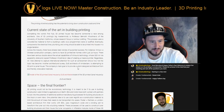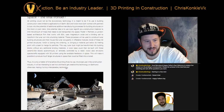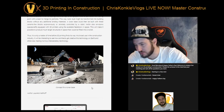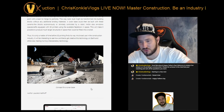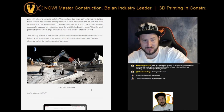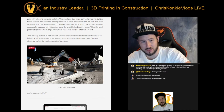So, this is crazy, right? Like, space, the final frontier. Here we go. This is what I'm talking about with NASA investing huge into 3D printing. This industry is over $13 billion this year. 2018, 3D printing is already a $13.8 billion industry, right? In the next few years, that'll probably double, triple, okay? Because this is what we need. This is what we've needed for a very long time.